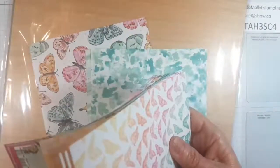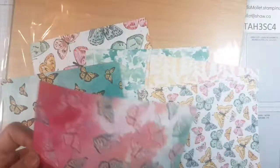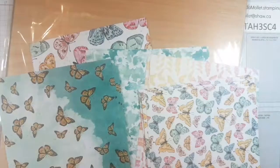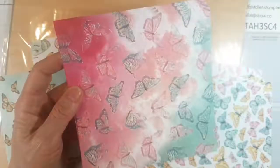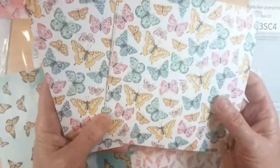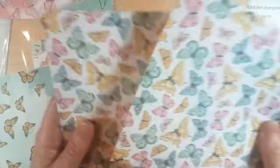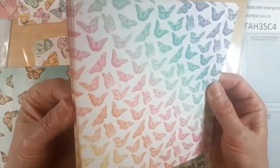So the designer paper, it's 6 by 6. And it's double-sided. And you get 48 sheets in there. Yeah, 48 sheets. So there's 1, 2, 3, 4, 5, 6. So you get 8 of each sheet. So this one is these gorgeous butterflies on one side, and then the Bermuda Bay on the back. So that's one. This is another one. So these butterflies don't have color in the background. They got some really faint dots in there, but they're really pretty. And then there's this pattern on the other side. And then we have kind of like rainbow butterflies with those really nice, soft, subtle dots on there. And then on, look at that. Is that not gorgeous?